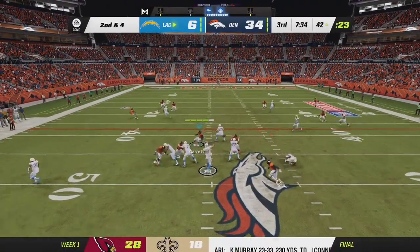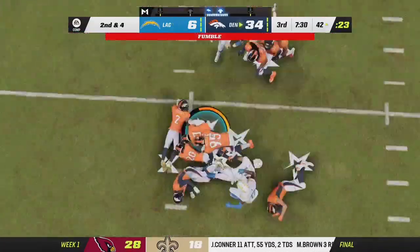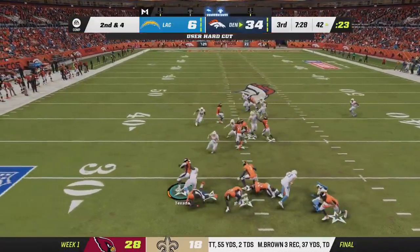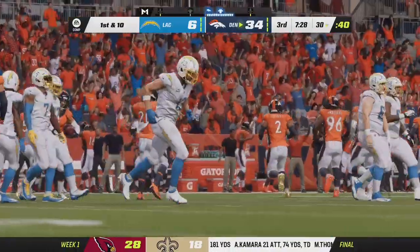On 2nd down and 4, Herbert, he's got Allen. And the ball is knocked out. It's picked up by the Broncos. And his guys will take over at the 30-yard line.